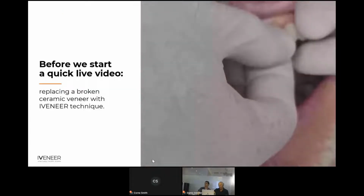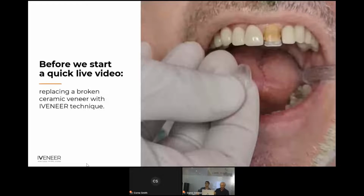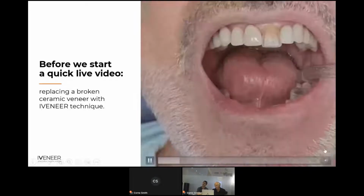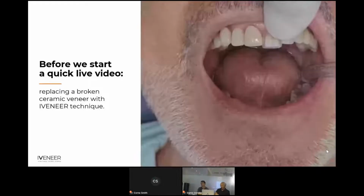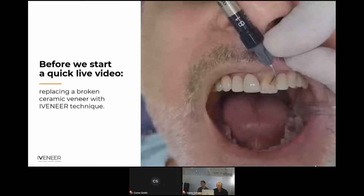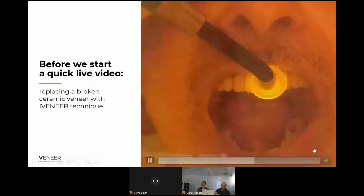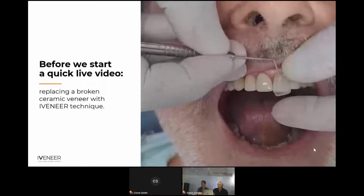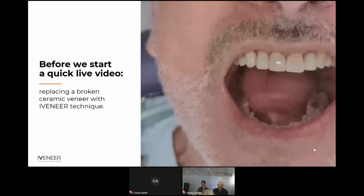Now you can see the teeth. Okay, you can see now this is tooth number 21. I did ceramic veneers many years ago, and tooth number 21 was broken. After I removed the veneer, I took the iVeneer matrix and set it in its place, and with a very fast injection, in this case it's B1, a universal flowable composite, I inject the material, I cure the material, take off the matrix, and as you can see, there is a shiny surface. It's almost a perfect composite veneer. What's left to do is only finish and polish, and it is done.